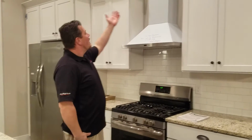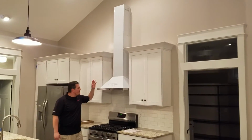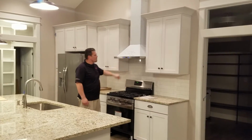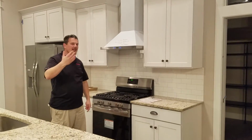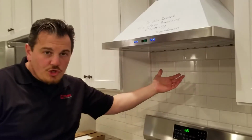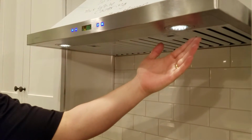Did they see the rain shed? We installed this. Did we show them that last week? Yeah, this is what we were talking about, guys. It covers up the exhaust vent, and then basically we've got a light, and then on full speed, you'll notice it's not rattling like crazy. So basically, in this range hood, we have two light settings. We have intense and crazy light, then we have barely on.